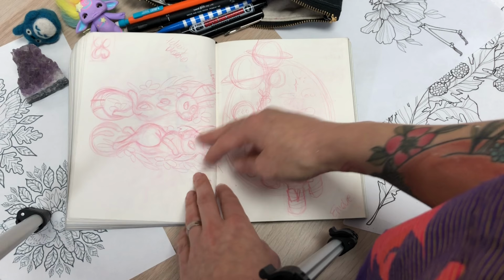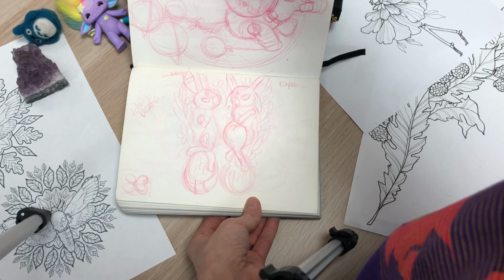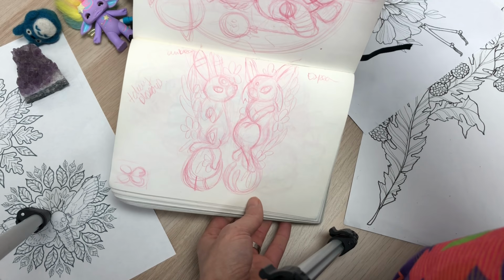Preliminary sketch for a couple of Pokemon tattoos that I did just to show the customer, just to make sure that I've got the poses and everything right. She was quite specific on how she wanted the poses to be.